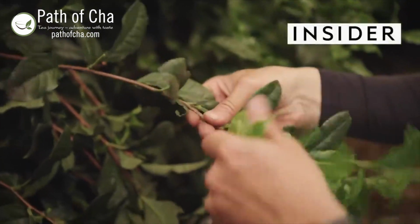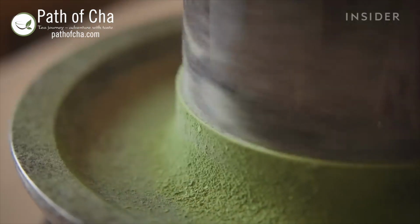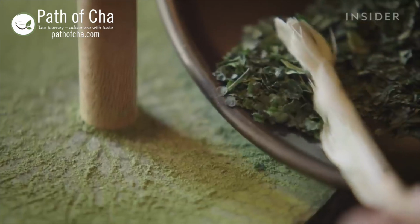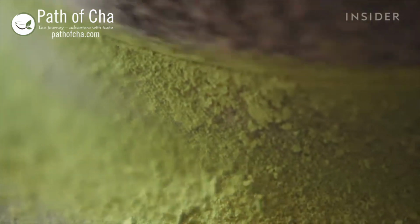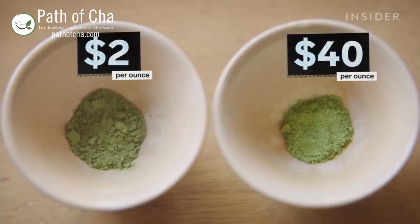After these leaves are plucked, dried, and ground, they will turn into the finest matcha. But not all matcha is the same. The greener matcha is, the smoother and more complex its flavour. High-quality jade green matcha can cost 20 times as much as pale green matcha.